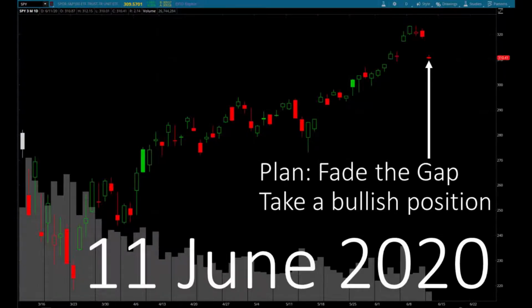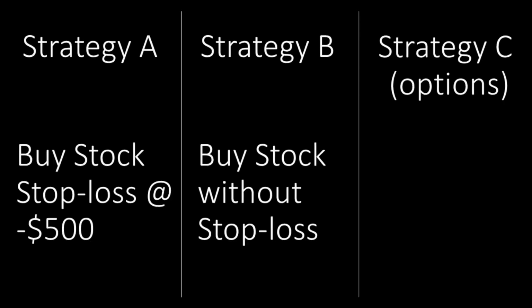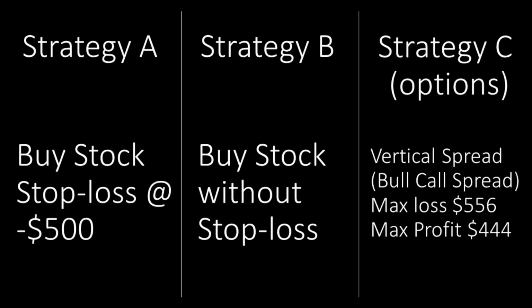Let's explore this situation using actual market data that happened in June of 2020. Following a large gap down at the market open of 10th of June, the trader takes a bullish bet on SPY in the morning. Here are three different strategies that led to different outcomes. Strategy A. The trader buys SPY stock with a stop loss set at $500. Strategy B. The trader buys SPY stock, but this time with no stop loss whatsoever. Strategy C. The trader opens a vertical spread, specifically a bull call spread, with SPY options with a max loss of $556 and a max profit at $444.